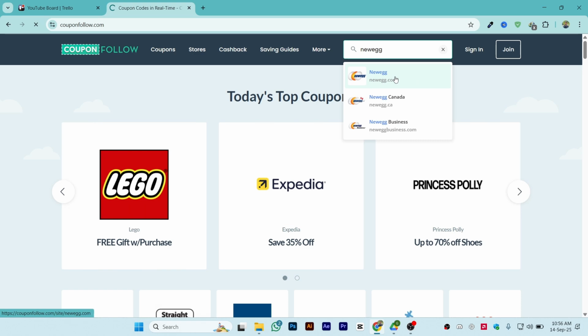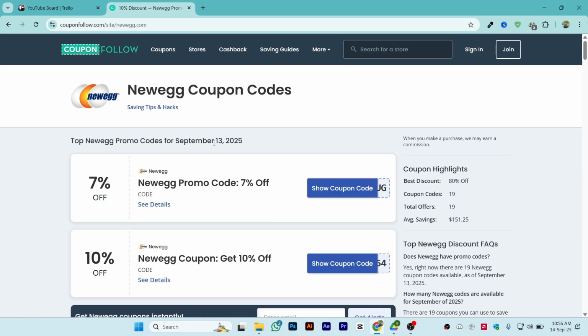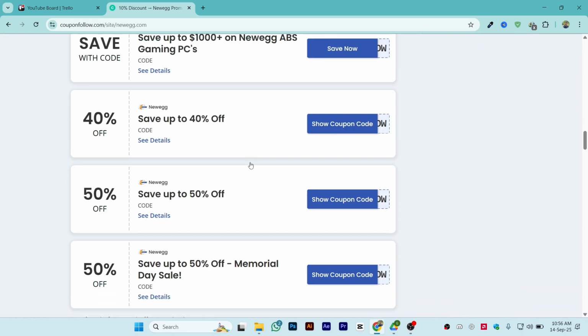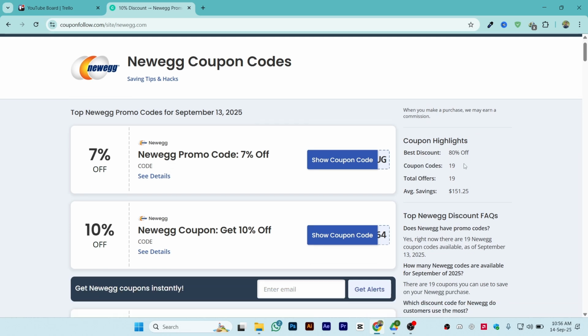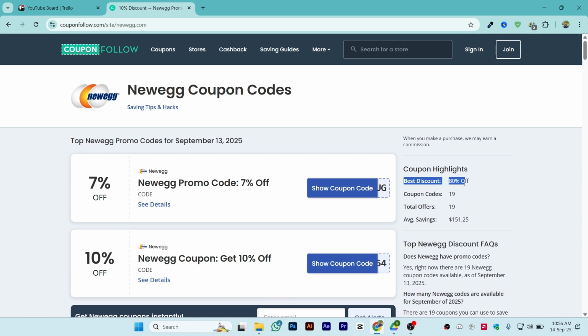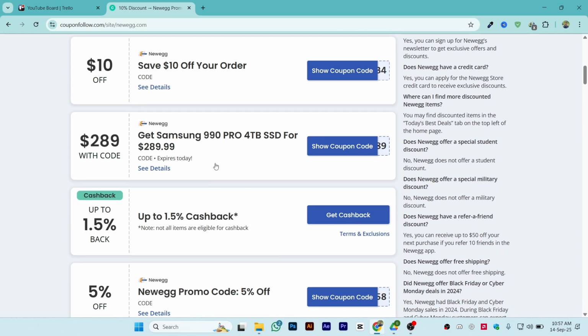So let's say newegg.com. Just click on it, and once you click on it, let it load, and you will see a list of all the promo codes which are listed here. Now some of them might not be working, but on the right side you can see total number of coupon codes are 19, total offers are 19, and average saving a person is getting is almost $151 if you're using the discount. Best discount is 80% off. So you can go through all the discounts. This list is basically updated daily.